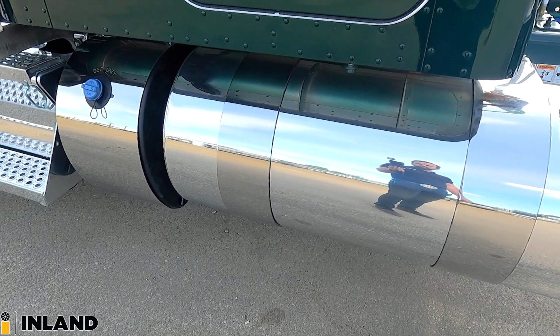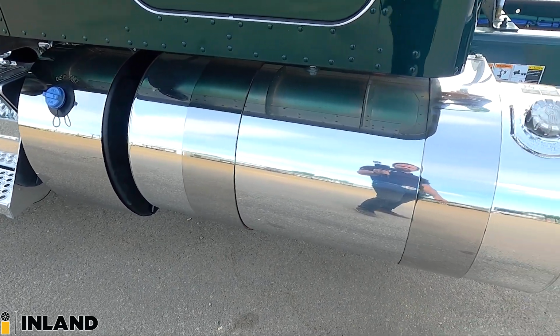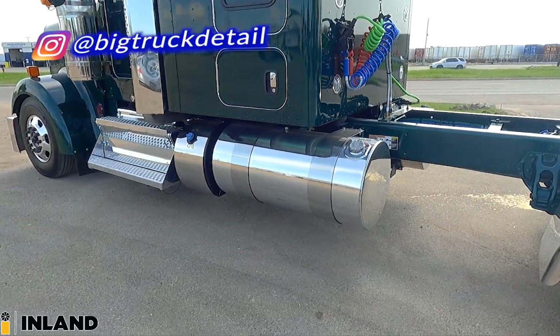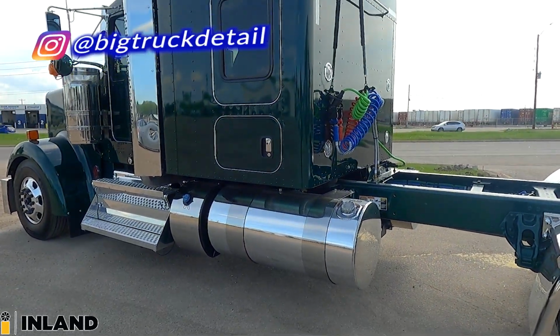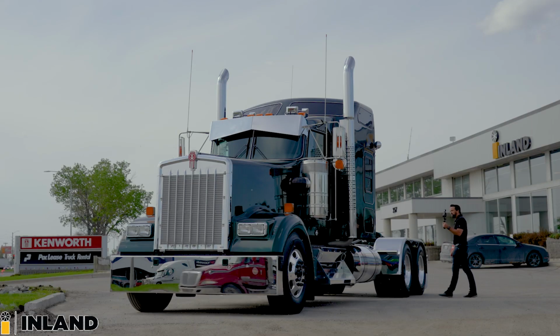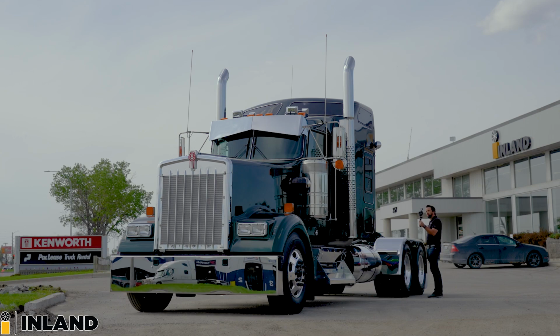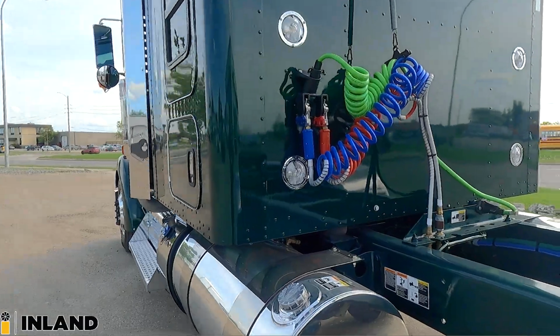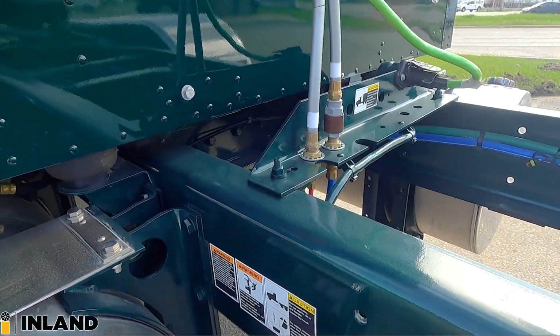We have the polished fuel tank with the polished straps. And Rob at Big Truck Detail, check them out. They did a beautiful job of shining this truck up, getting it ready for delivery day, which is tomorrow. We have the bunk lights flush in the back, and we have the side marker lights up top there. We painted the cab and the frame the same color.